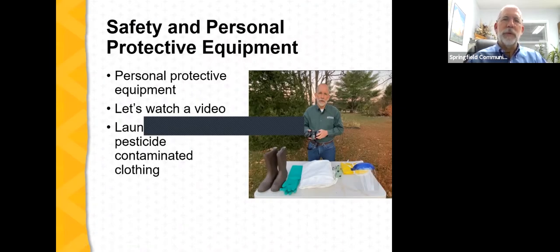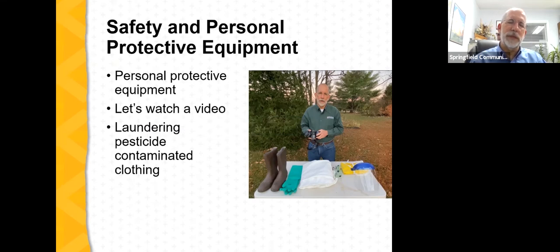Okay, a final note before we leave personal protective equipment is a note about laundering pesticide contaminated clothing. If you're applying pesticides, it's almost inevitable that you'll have some degree of pesticide residue on your clothing. And it's important to recognize this when it comes time to launder that clothing. And I will mention that after applying an organic pesticide, it's a good practice to, at the very least, wash your hands and wash your face.